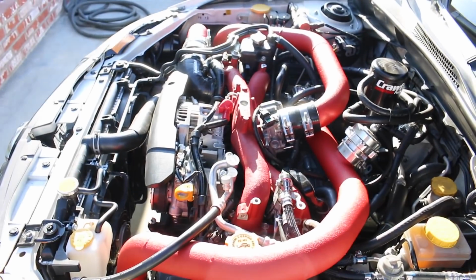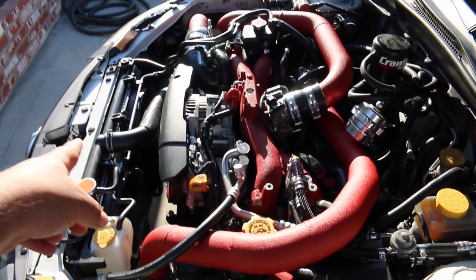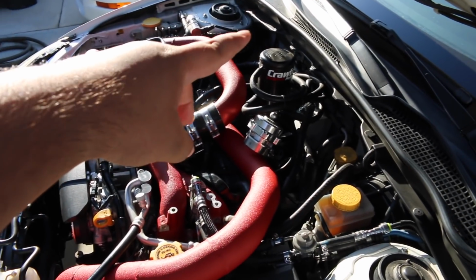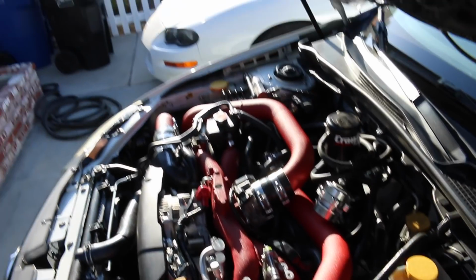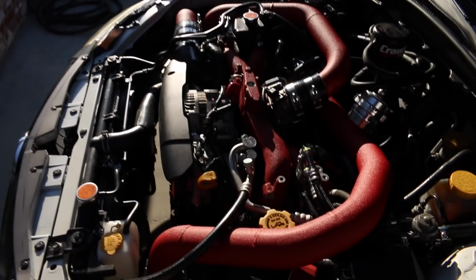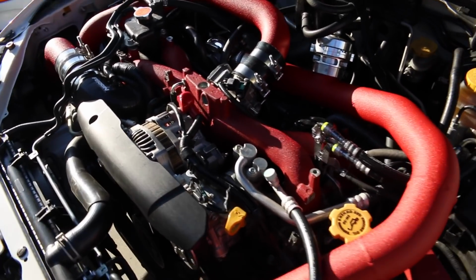It's finally 100% under the hood. Like I said, all I'm missing is an alternator cover, a radiator shroud, the correct V-band for that side, and I'm probably going to do a different AOS, and then this engine bay will be closed and ready for shows. But until then, we got to work out the little bugs slowly but surely. But hey, it's just more videos to make.